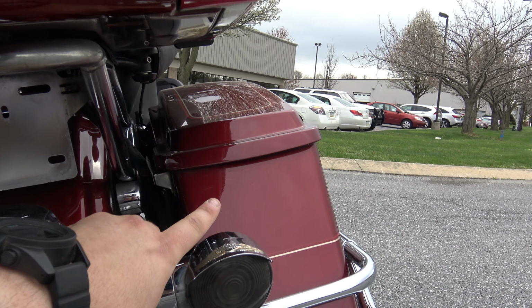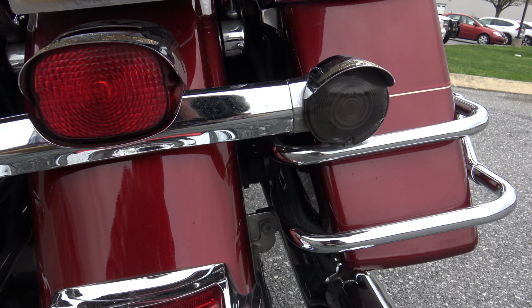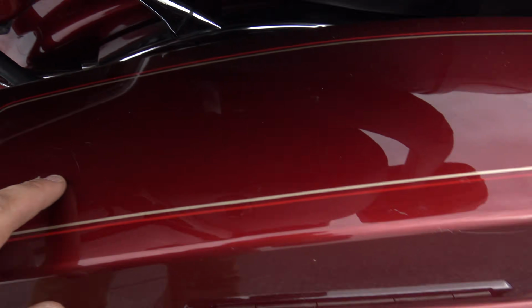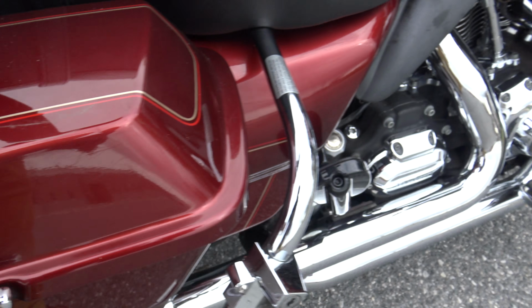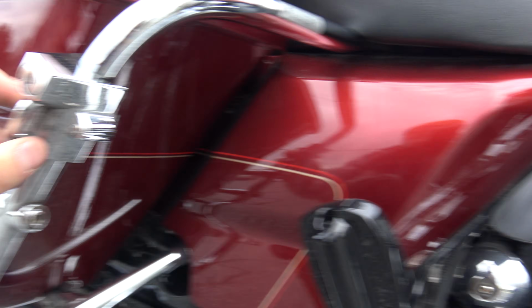Top, if you can see, a couple little scuffs up in the bags. It's pretty common when you got stuff dangling out. Sometimes you shut it and then it scratches. It's not really a big deal. Top of the case has got a couple little scratches on it. You can see there. Like I said, once again, super common. Helmet lock here.